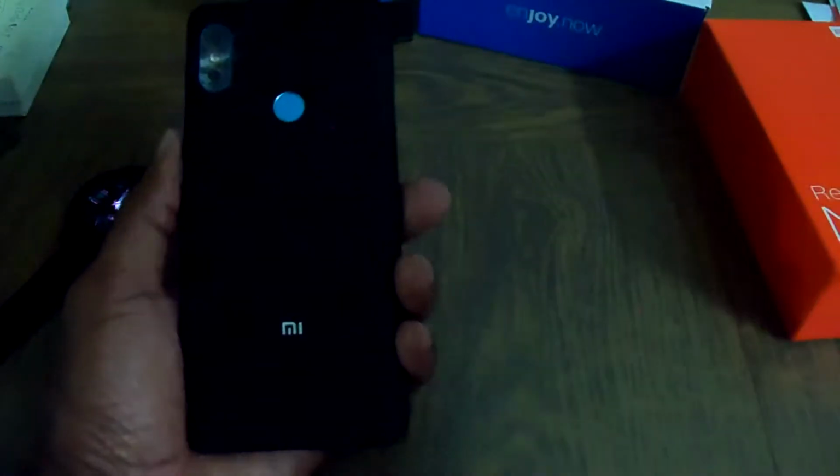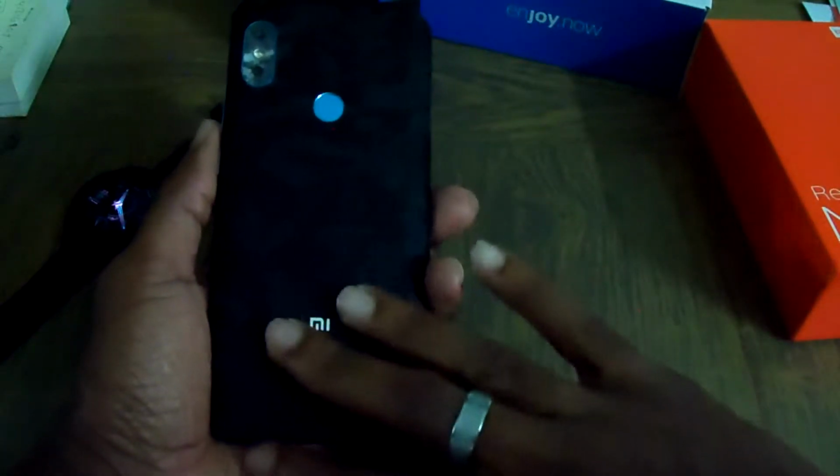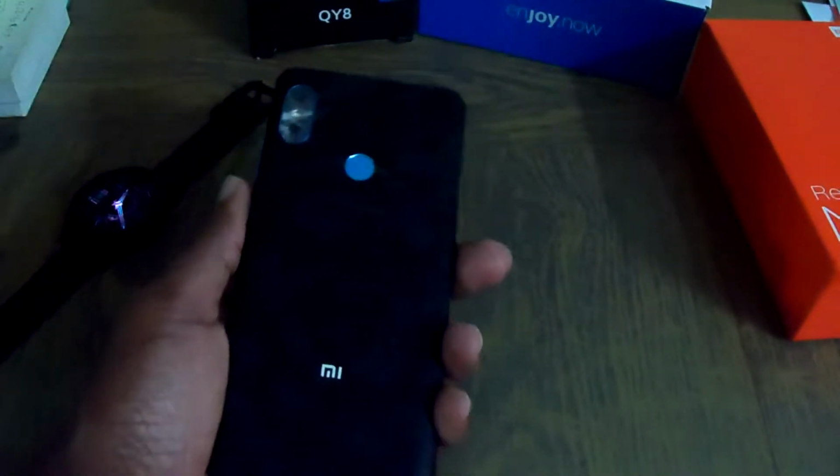Now, the phone is initially blue, but I got a nice Gadget Shield camo skin on there, and on the camera bump I got a Gadget Shield concrete marble sticker.